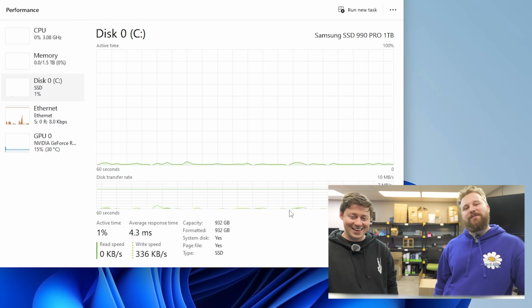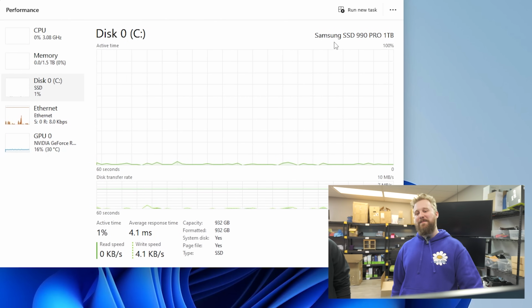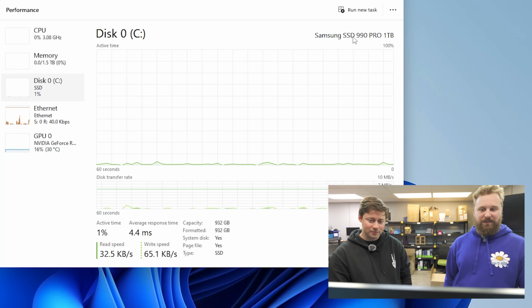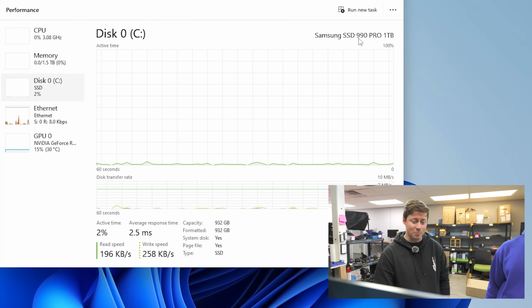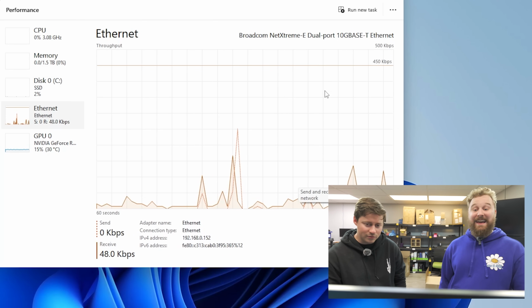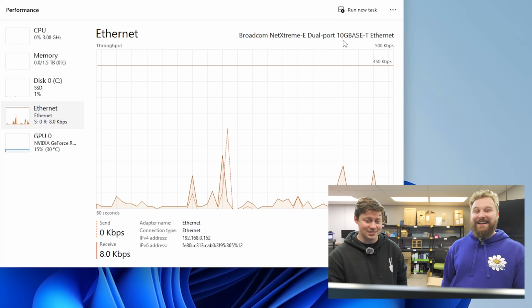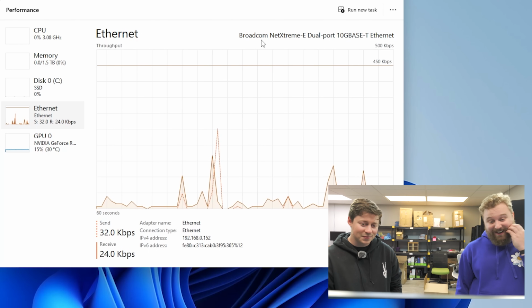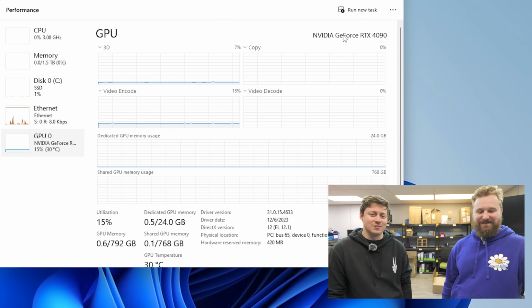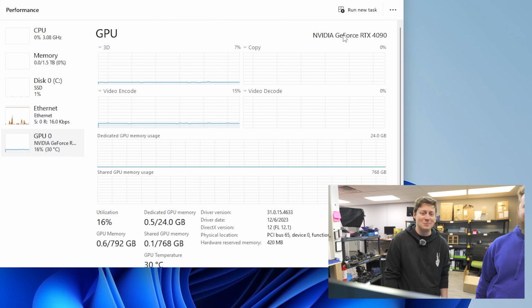SSD's not very exciting. Just a basic 1 terabyte boot drive, gets the job done. You can obviously opt for more if you need it, but for us, it gets the job done. It is a high-end drive. It's a 990 Pro, which I don't know if we've used before. I'm assuming we have 10 gig networking. Oh, yeah. You get 10 gig networking. This is what we need here. And then a 4090 with 24 gigs of VRAM, does that really matter in this PC?